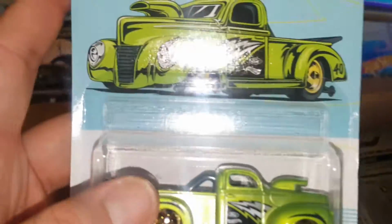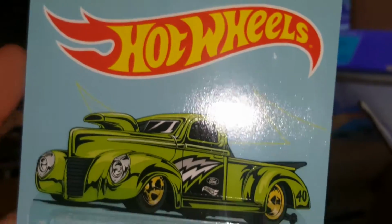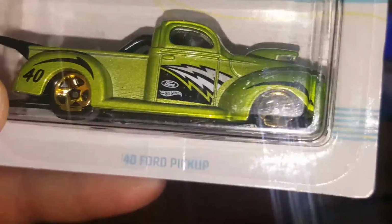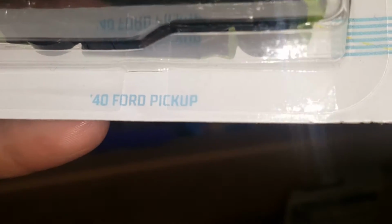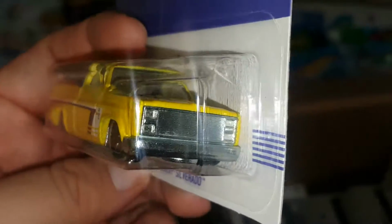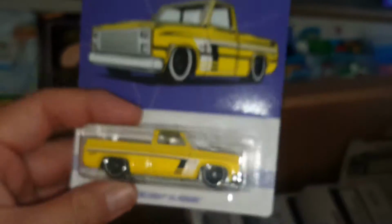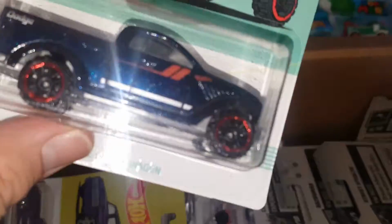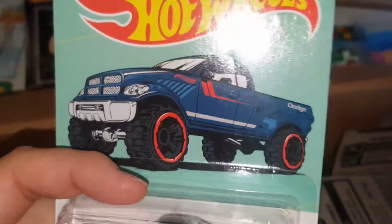Now these are awesome trucks too. So he was showing me his collection and he had a couple of these and he handed one to me. It's a 40 Ford pickup. And we got, ooh, this one's heavy, 83 Chevy Silverado. Down here in South Texas, everyone picks up the 83 Chevy Silverado. This is gold, people. Gold. Trucks down here are gold.